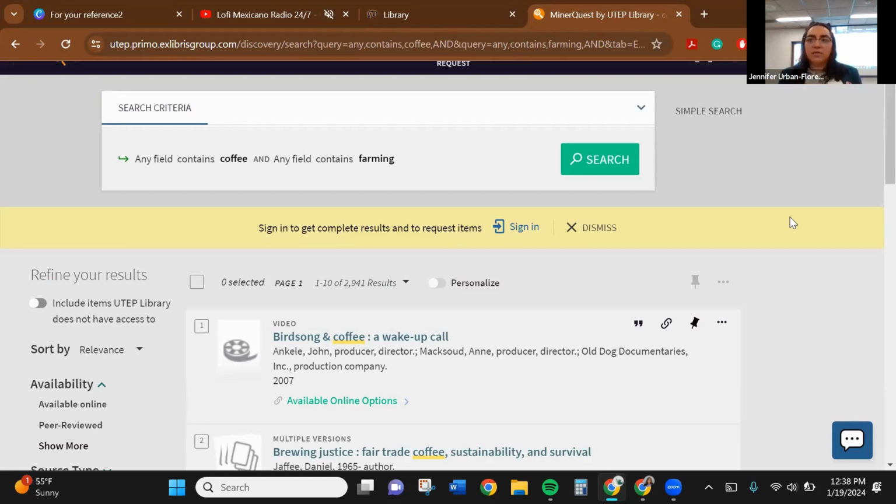If I start here in Minerquest, I already know that, number one, my tuition dollars are paying for this. Number two is that everything is already sorted for me. So I know it's going to be a little bit easier to find quality information right here.